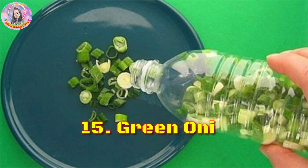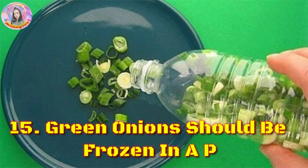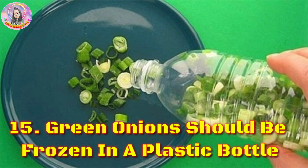Green onions should be frozen in a plastic bottle. If you love eating different Asian cuisines, you will know that green onions are common in many dishes. However, if you buy a bunch at once for a small recipe, you will have too many and they can go bad quickly. Instead of wasting money, there is a way to save your extra green onions.